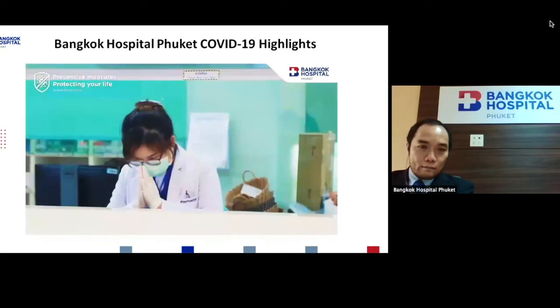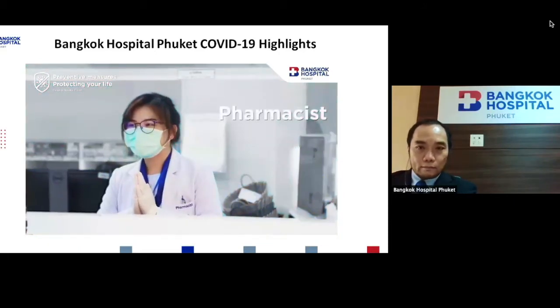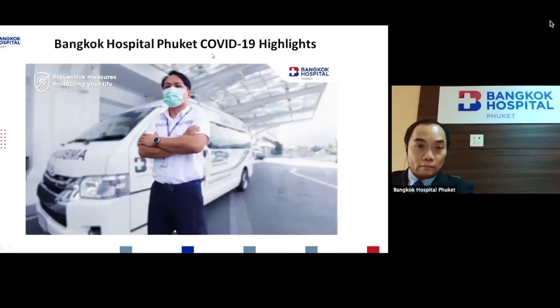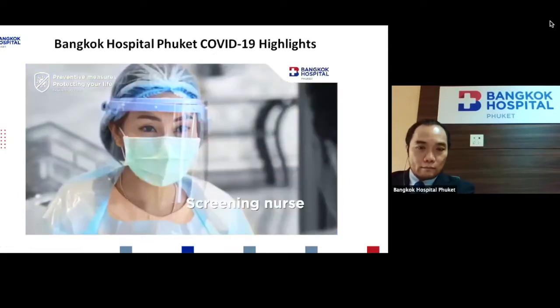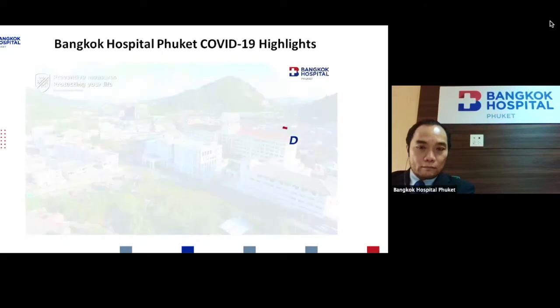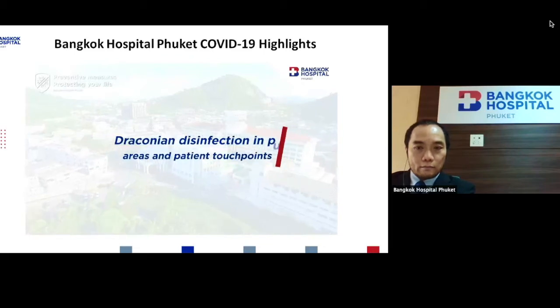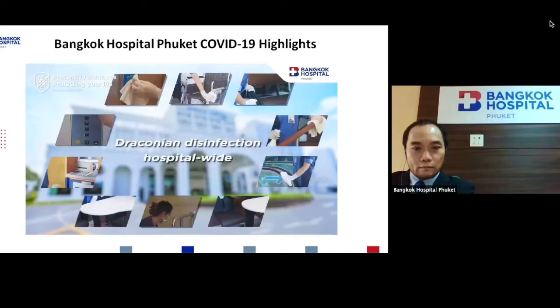Measure number 2. Draconian disinfection in public areas and patient touchpoints. Target areas include consultation rooms, elevators, ATMs, railings, escalators, handrails, doorknobs, toilets, waiting areas, wheelchairs, and ambulances. This can help prevent infection from physical touch and droplet transmission, using high-quality disinfectant solution up to international standards.